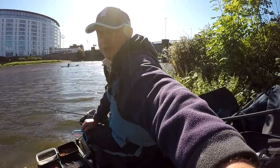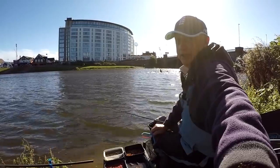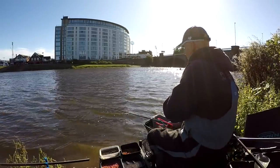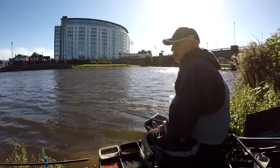Just about see that over the sunshine. Lots of boats, lots of walkers, lots of runners, sharing the water today, but it's windy and choppy. I'm a little bit out of the breeze here. Managed to get behind some bushes, and I'm fishing a backwater that I used to fish years ago.